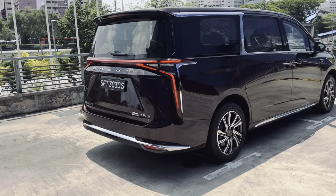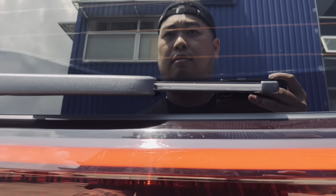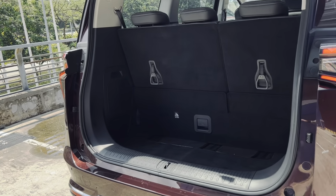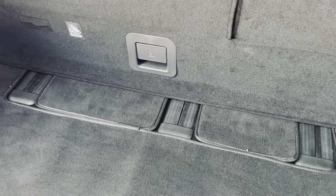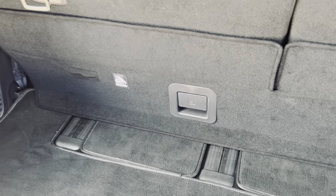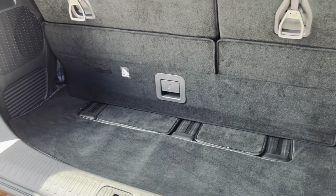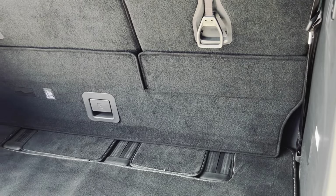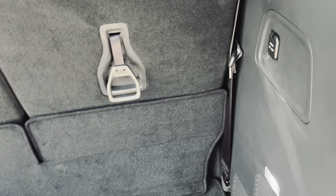So this is the exterior, and let me just show you the boot. Currently, the seats are in 7-seater configuration, so all the seats are up. And here you still have quite a decent amount of space, because you will be able to put a few cabin-sized luggage bags upright in this area, which means that for road trips up to Malaysia, or slightly longer road trips, you should have enough space to carry all your luggage. And obviously, if you fold down the seats, then you've got even more space.